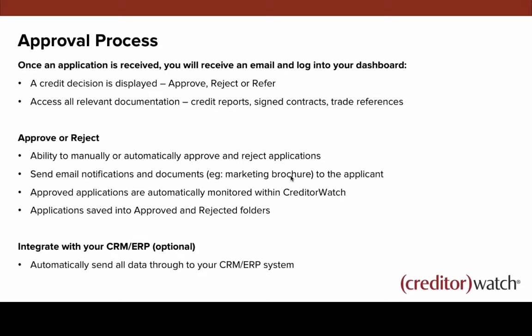Or if you rejected them for whatever reason, you could send them the rejection email explaining why, and attach a COD credit application or a direct debit form and say, look, we're happy to do business with you, but you have to pay COD or cash up front.